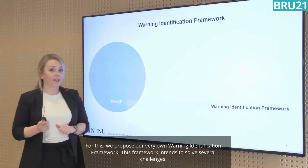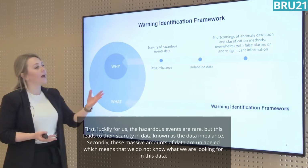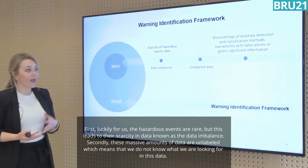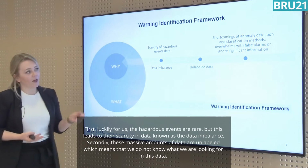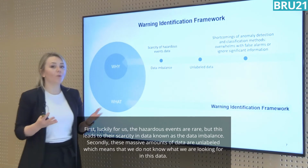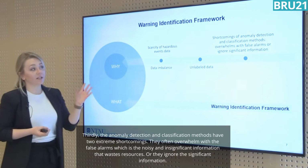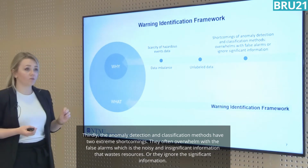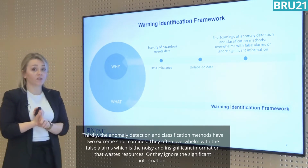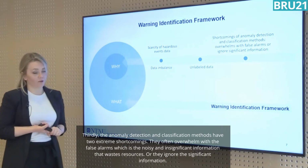And this framework intends to solve several challenges. First of all, luckily for us, the hazardous events are quite rare. But this leads to their scarcity in data, and this is known as the data imbalance. Secondly, these massive amounts of data are unlabeled, which means we don't know what we are looking for in this data. And thirdly, the anomaly detection and classification methods have two extreme shortcomings. They often overwhelm with the false alarms, which is the noisy and insignificant information that wastes resources, or they ignore the significant information.